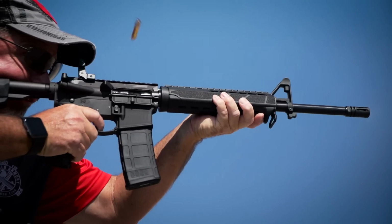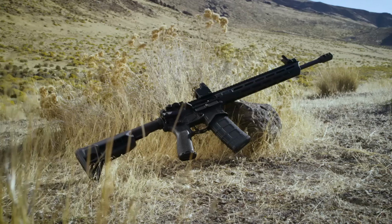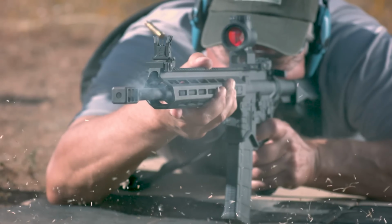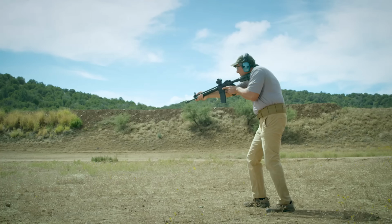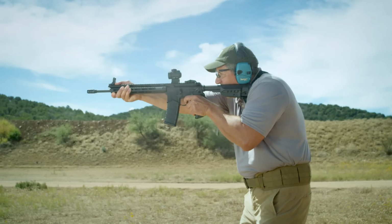Most AR-15s operate using a direct impingement gas system, though some modern models use gas pistons, chambered in 5.56 by 45 millimeter NATO. The rifle offers high velocity, low recoil, and flat shooting performance, ideal for both home defense and reaching targets at distance. What puts the AR so high on the list?